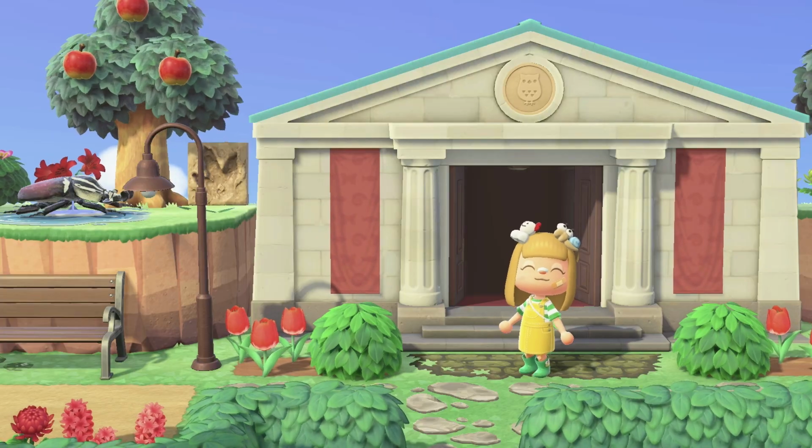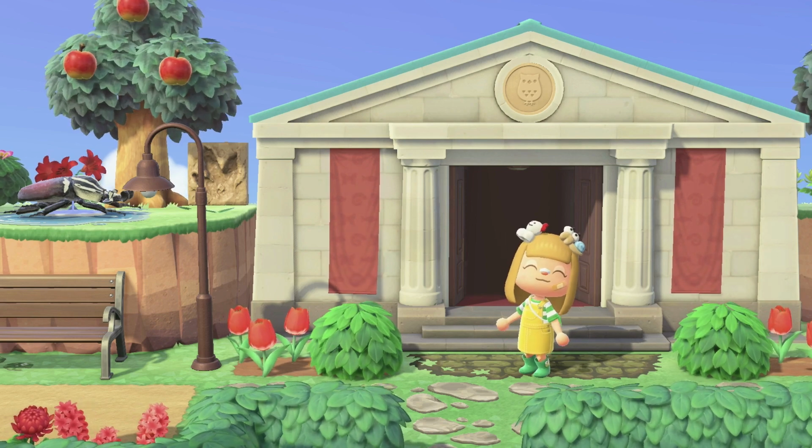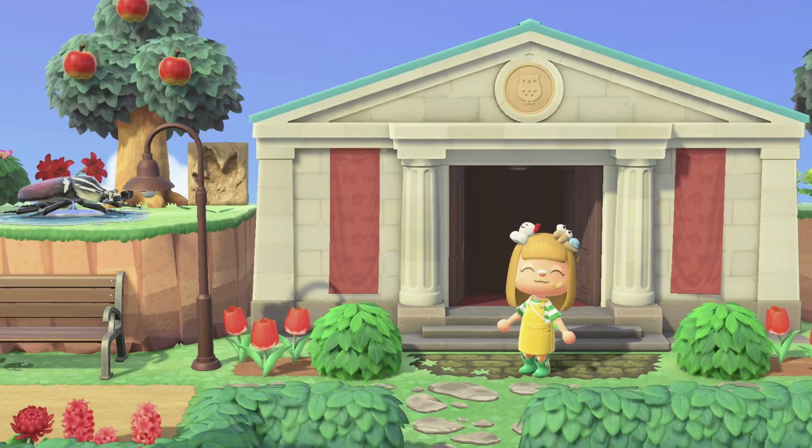I just love how this build turned out. What do you guys think of my museum? I think it is so beautiful and perfect, especially when we go look at it in the rain.